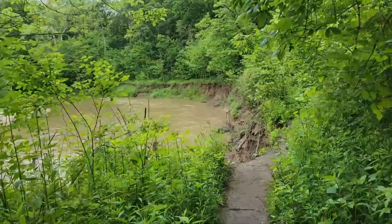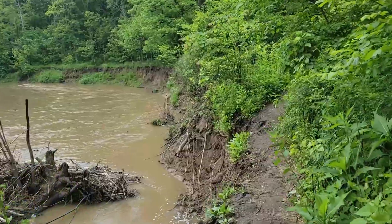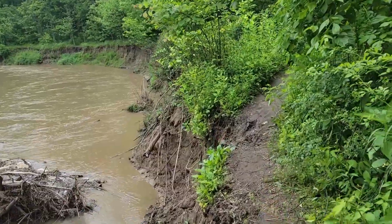I have cut over to Trail 1, and this parallels the river. I've been told up here that the trail has started to erode because of the river cutting into the bank, and the trail is, I don't know if you can see it, you probably can't, but the river's right behind me, so I'm maybe 10 feet from the river. Right here is where the trail is being eroded.